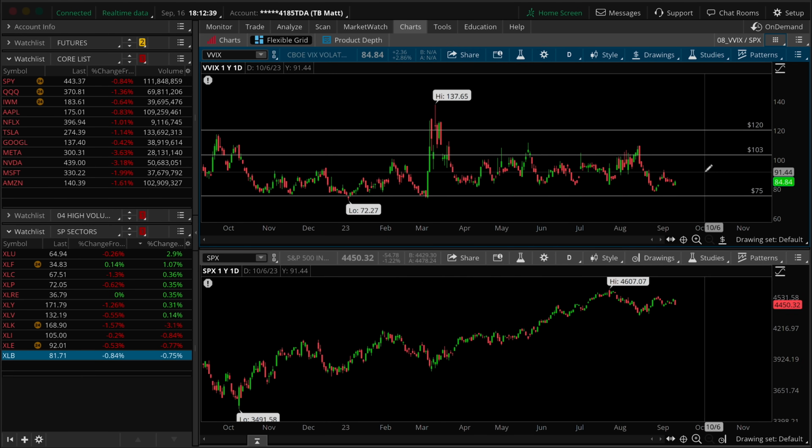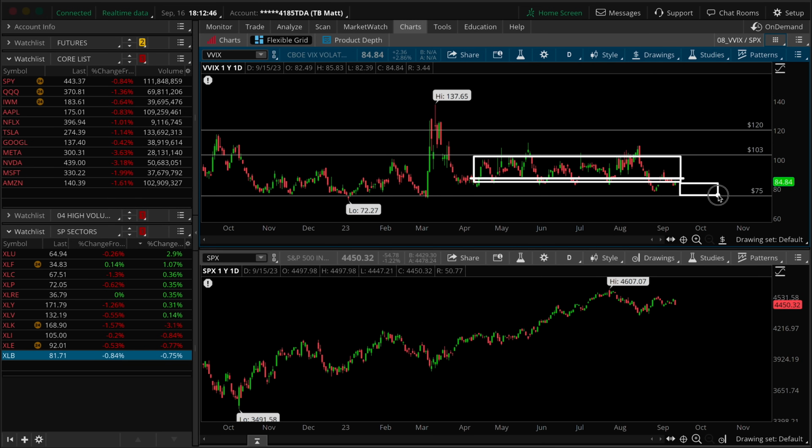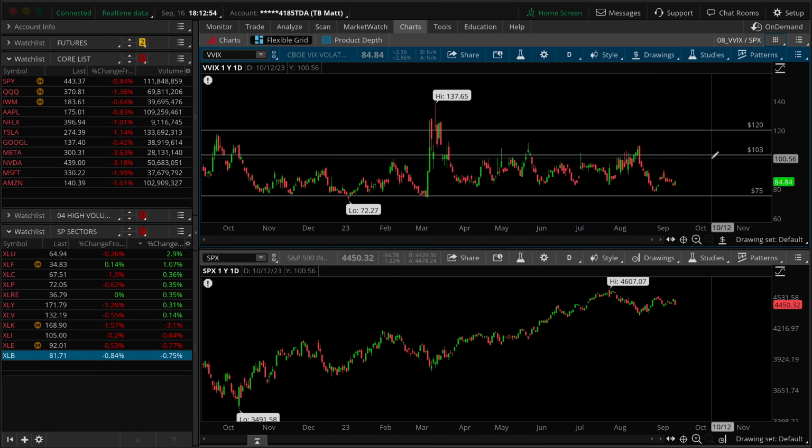And even if we take a look at the VVIX, volatility of volatility, it remains comfortably lower in its overall range, not sitting down below the complacency zone, which is 75 and below. And there's certainly no threat of a move up and over 103 at this point in time. So volatility is actually quite comfortable with the breakdown that unfolded on that Friday session.